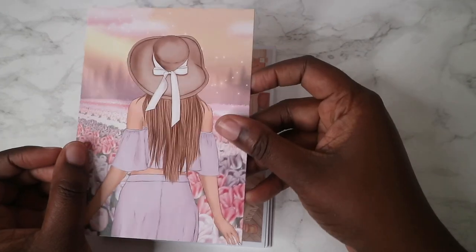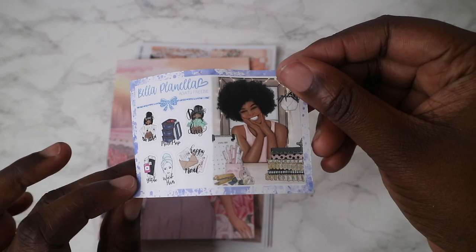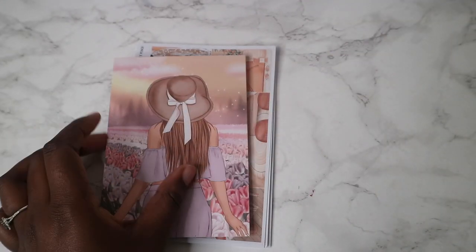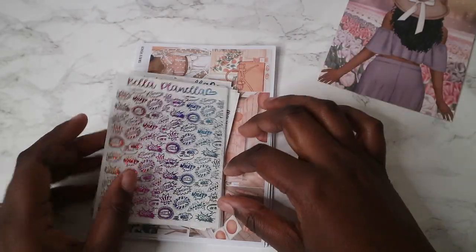I don't know if I show it to you, but yeah, I do show it to you. I'm grabbing it. This is my freebie. I love it so much. That fashion girl is amazing. And yeah, Rach did an amazing job. So this is the journaling card, double-sided, of course.